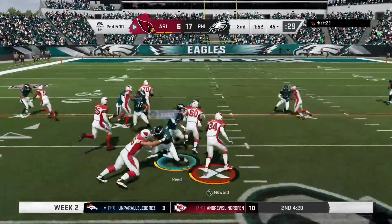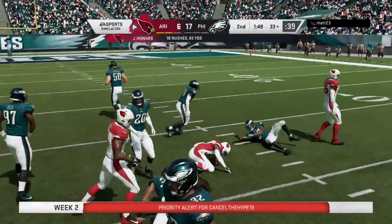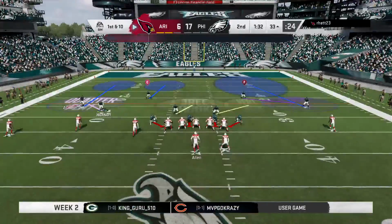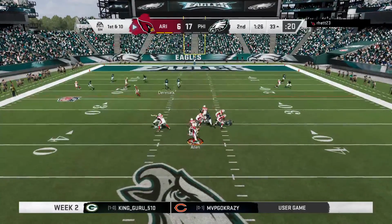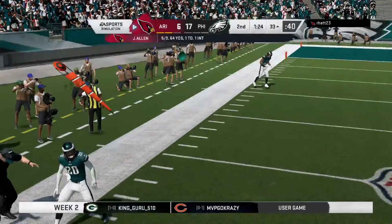Running from the gun with Howard. And he's corralled, but not before getting it inside the 35. And that's the big fella's MO right there. Running through tackles, keeping the sticks moving forward. In this defense, if you don't bring 11 guys to the ball to try and get him on the ground, he's going to keep making runs like that. I feel the press box shaking every time he touches the rock.